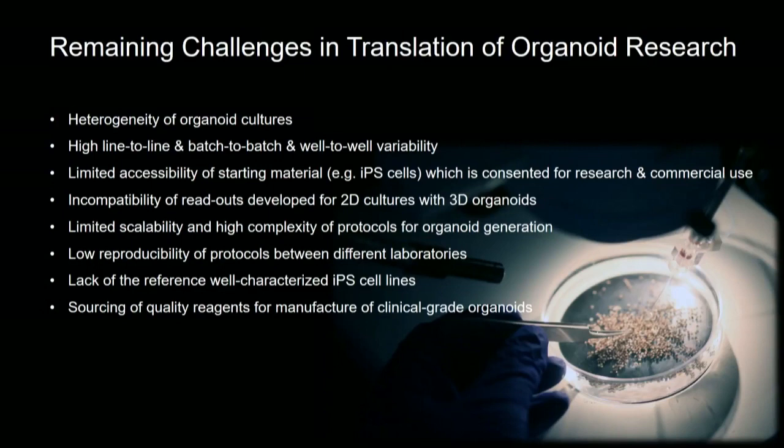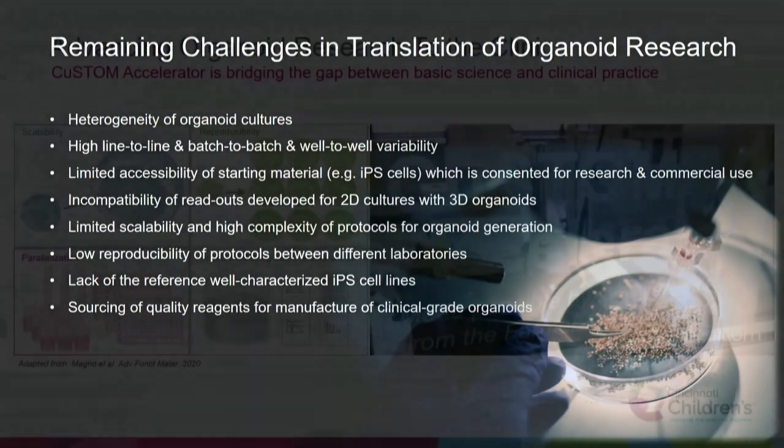The workflows that we use to generate and use these types of platforms are also very complex. It requires many different experimental steps to be able to generate those. You need expert users, and that of course results in poor reproducibility of protocols between different laboratories.